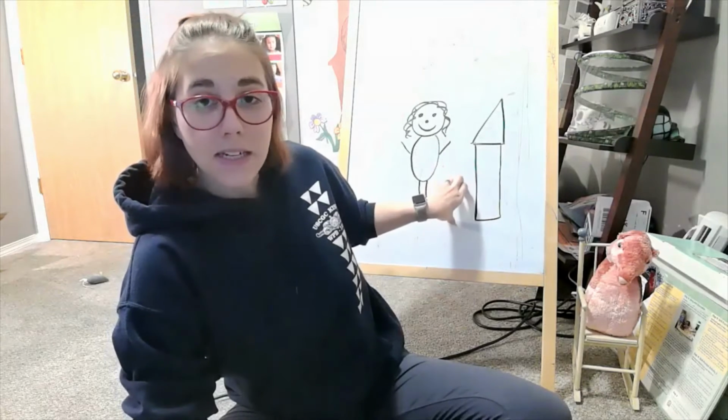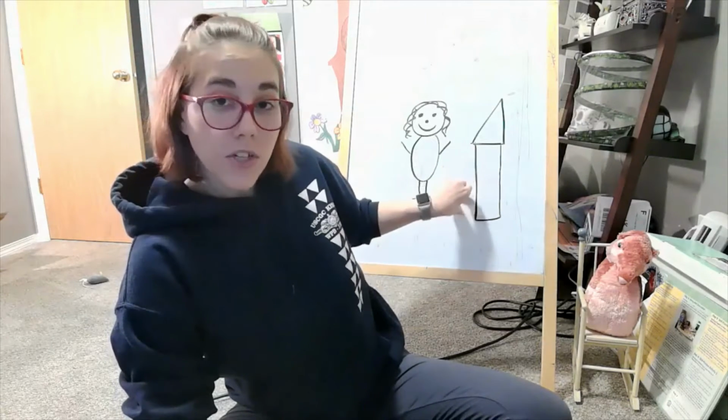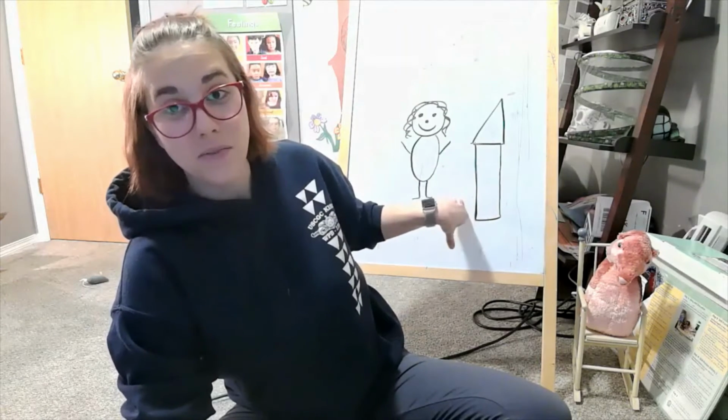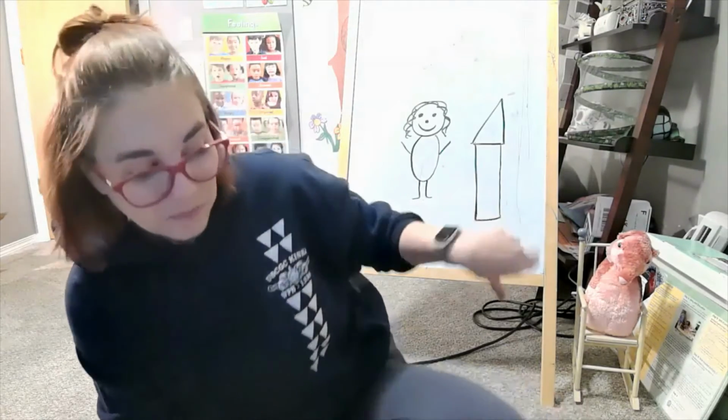Yes, shapes come in handy. If they know the shapes, and we can practice the shapes, it becomes easier to express themselves through drawing and storytelling. So obviously shapes are just one concept of math.